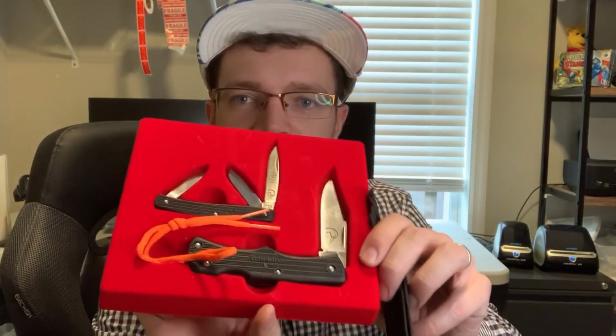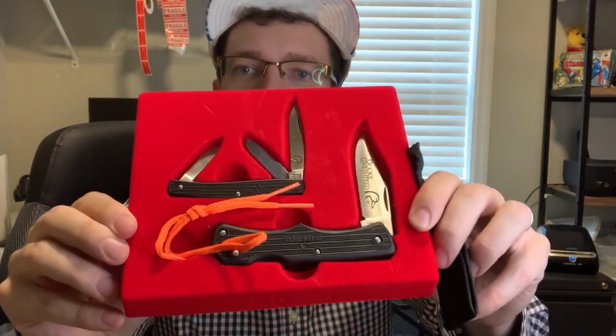And last but not least, we have a little Dux Unlimited gift set. Don't really think there's anything too special about that.